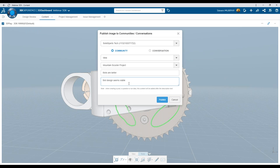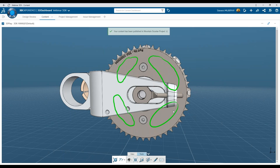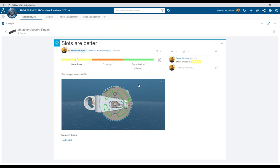You know, we want to start a discussion. We want to get input from each and every one of our coworkers who might have good feedback. So we'll go ahead and publish that to the community, which is going to automatically make a post and notify anybody who's following that community. So anyone who's really involved in the project is going to be notified that there's something new. And here we are. We have a new idea saying that maybe we should go ahead and create these slots.